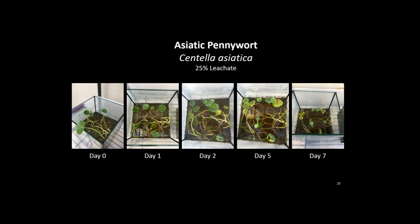So we're only 6 weeks into our project, but we've done preliminary leachate testing already on 5 plants. I'm going to show you what we've done so far. The first one that we decided to work with was Asiatic pennywort. And instead of just putting these plants straight into landfill leachate, we decided that it might be interesting to see what if we just do 25% leachate and 75% lake water, just to see where that breaking point is. So the idea is we'll do 25% leachate, then 50% leachate with 50% lake water, then 75% leachate, and then 100% leachate, to see maybe some plants can survive the 50% leachate ratio, and then we can explore why that is.